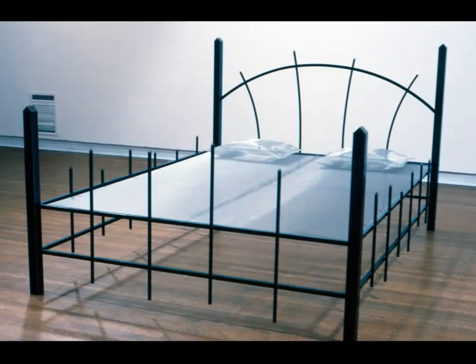I also needed pillow forms, so I made them out of the same material. So it also taught me that you can make forms out of the screening.